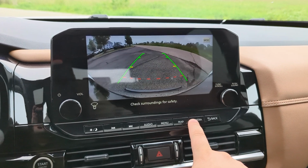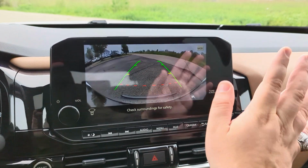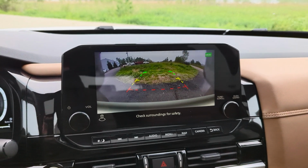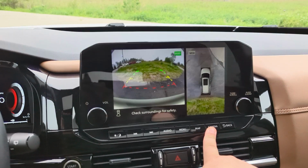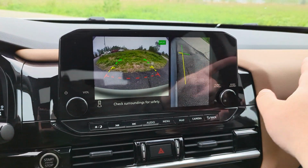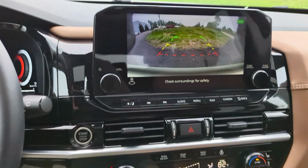If we do camera again, we're going to get a wide-angle front view so you can see if cars are coming forward and backwards, kind of perpendicular to you. Same thing in reverse. Wide angle rear view, and then that goes to your standard rear view and overhead, and then rear view and front corner. So lots of good stuff there.